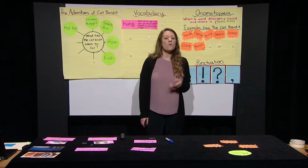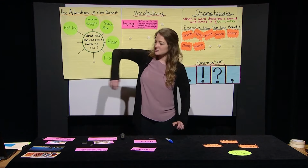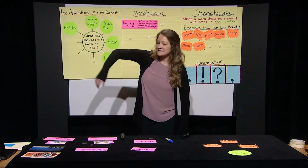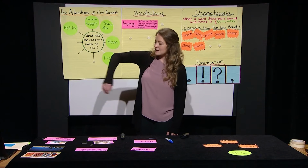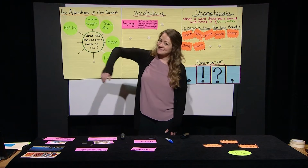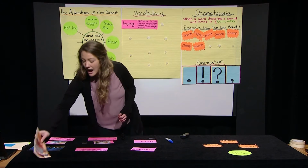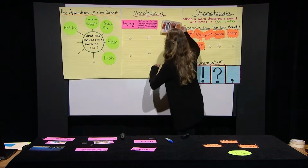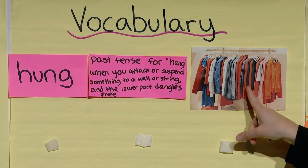Great job. When we hear the word hung, let's dangle our forearm to show that this part is hanging, okay? And then we'll say hung when we do it. Try it with me. Hung. For our picture, I'm going to put up a picture of clothes that have been hung up.